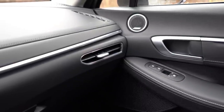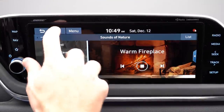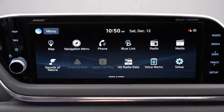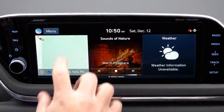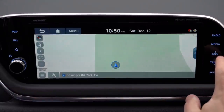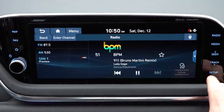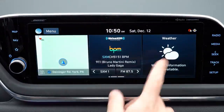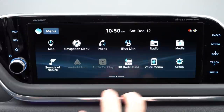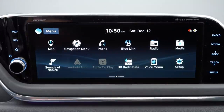But now, let's make our way to the tech screen, which is going to differ again amongst the trim levels. 8-inch color touchscreen display coming with the SE, SEL, and SEL Plus trim levels. However, if you were to go with that Limited trim, you will get a 10.25-inch color touchscreen display. That's going to be optional, by the way, on the SEL Plus, but either way, you still get Bluetooth and audio streaming. You still get Android Auto, Apple CarPlay.